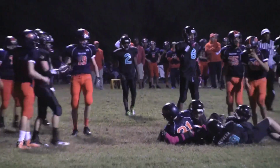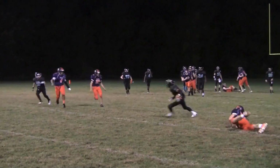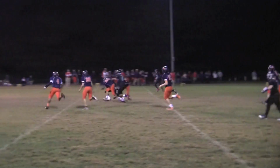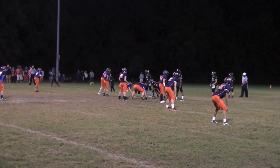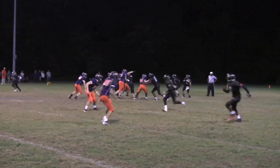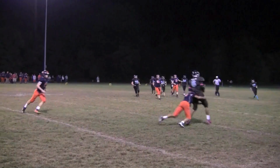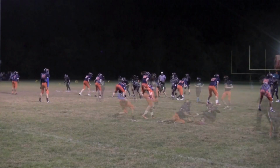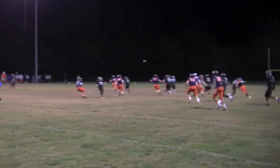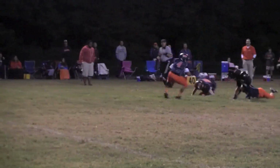Now Fallston gets the ball back, and number 31 goes right back to work. But couldn't get anything going, and here you see Cecil County, number 1, going the other way. This was a back and forth battle between two very tough, very good offenses, but even tougher and better defenses it looked like. You see the quarterback from the Jaguars doing what he does, throwing the ball all over the place, letting his receivers run under.